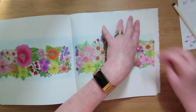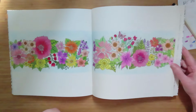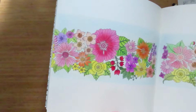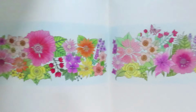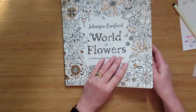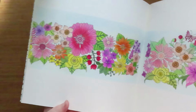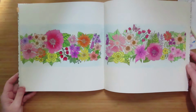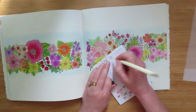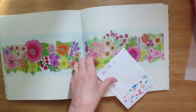Let's take my little sticky out. Now, this is a double page. If you do a double page, does it count as two? Anyway, I did this one, and I did do a pastel background in this one. So this is a double page in Johanna Basford's World of Flowers, my favourite book. I did all of that, which I think looks lovely. We're definitely counting that as two. Perhaps that Rita Berman one should be two as well. But we'll leave it as one for the time being.